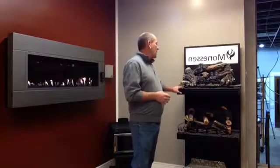Well, one of the things with vent-free is they have now come up with what's called the ODS, Oxygen Depletion Sensor. This sensor built into the unit will detect if there's carbon monoxide being produced and will shut the unit down. This is great for you as a consumer because this makes it safe for you. This vent-free gas log set has that same ODS system in it. Everything on the market today that says vent-free has to have that ODS system in it. So keep that in mind when you're looking for purchasing a vent-free product.